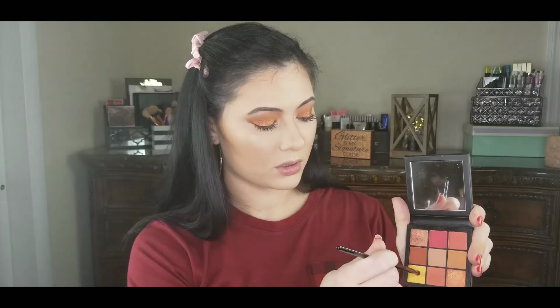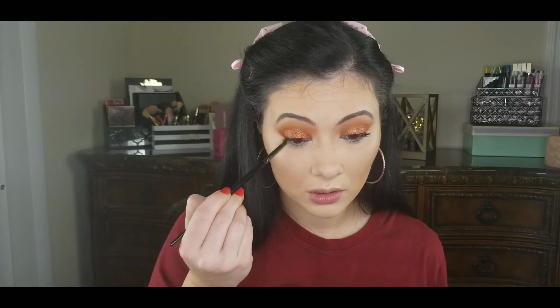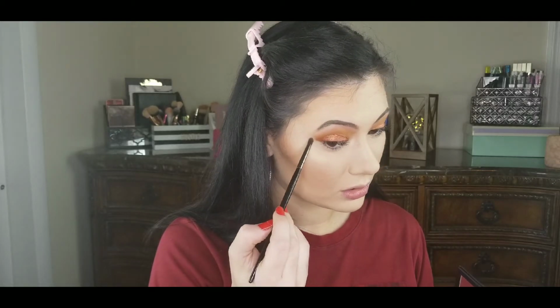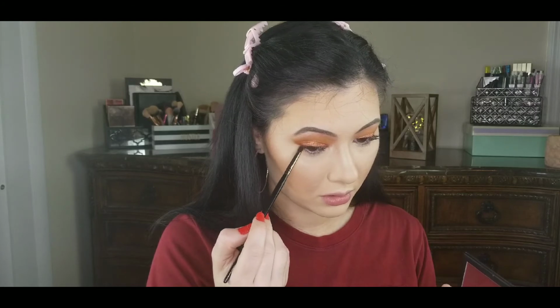So now that we have our highlighter on, we're going to finish off our bottom lash line. What I'm going to do is take a Morphe E26, and I'm going to dip into the yellow shade, tap it off, and just start working it directly underneath. And these do take a long time to build up. So it's going to take you forever to work on it.